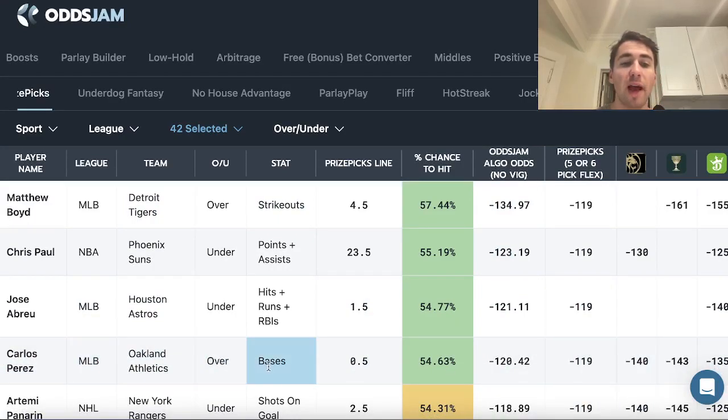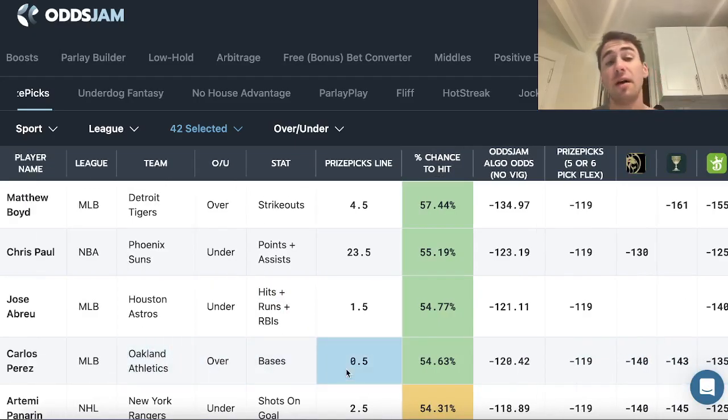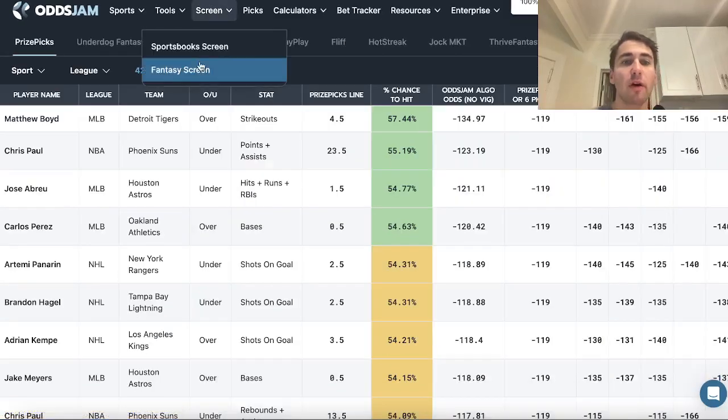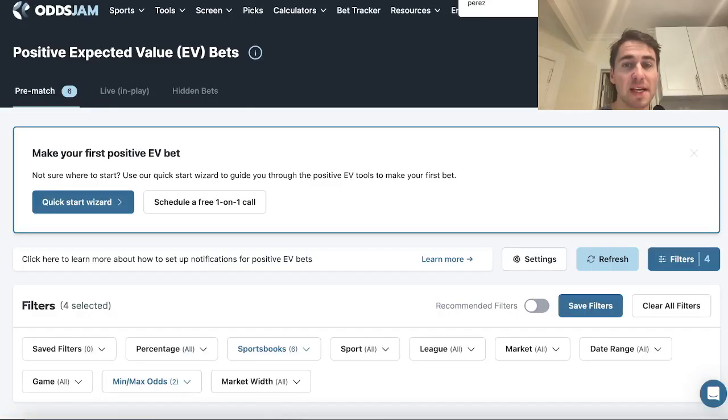So for Carlos Perez, over half of a base, every single sportsbook has his over heavily favored, right? Every sportsbook is telling us, hey, he's a lot more likely to get on base as opposed to not getting on base. For Matt Boyd, once again, all the sportsbooks have his over heavily favored. The sportsbooks are telling us he's a lot more likely to go over as opposed to under. So this fantasy screen is a great place to find sharp bets on PrizePicks on a daily basis.